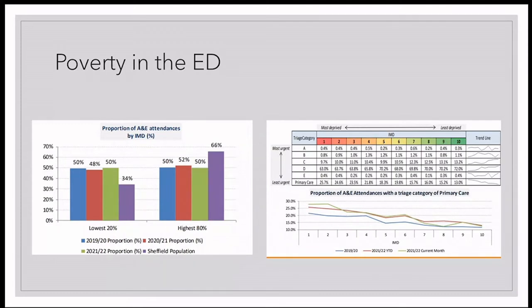So you can see that generally, we're actually not too bad in Sheffield compared to the rest of the country, but generally 50% of ED attendances are coming from the lowest 20% deprived sections of society. So that does reflect what I felt that I was seeing. But also when we looked at our triage categories, you can see that there's more primary care triage. So it fits with the inverse care law. We know that there are fewer GPs per capita in the poorer areas, so it makes sense that we're seeing more primary care triage patients in the department from those groups.